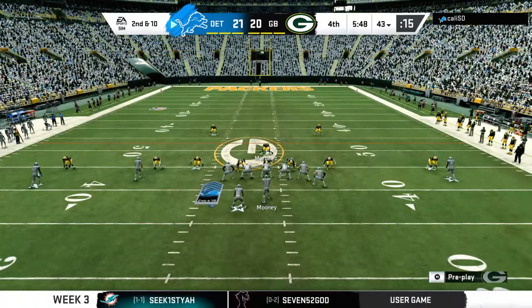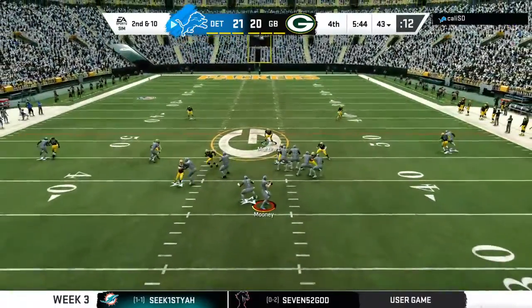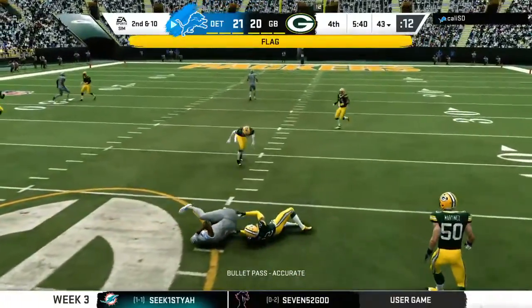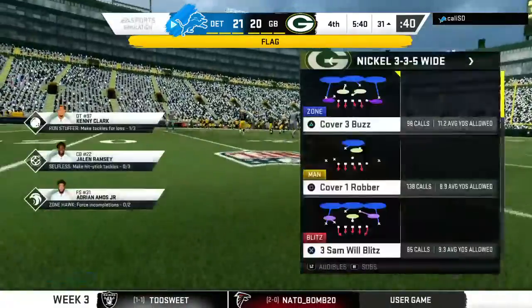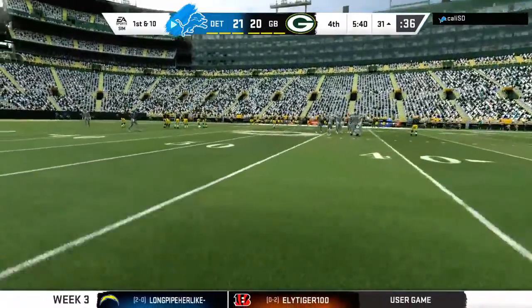Let's go, Mike 50. Man, I got you. Operating from the gun, Mooney, and he's got his man on the end route. Complete. And he'll be brought down somewhat awkwardly here, and a late flag as well. I think this one's going to be a face mask.